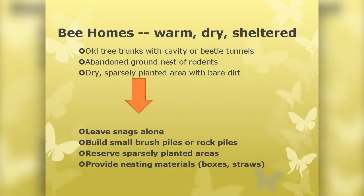So, what do bees need if we want to provide them with nesting locations? Well, we can leave snags alone, if you can do it. Or just leave part of it instead of the whole thing if that seems unsightly, because old snags with cavities really help provide nesting locations. We can build small brush piles and rock piles, because the crevices and the gaps in between provide opportunities for nesting. We can have some parts of the garden that are not fully planted and covered with vegetation, because they need access to bare dirt. So it cannot be an unplanted area with 3 inches of mulch. They don't have the ability to dig through that mulch. All right? And we can provide nesting materials, mason bee boxes, bumblebee boxes, etc.